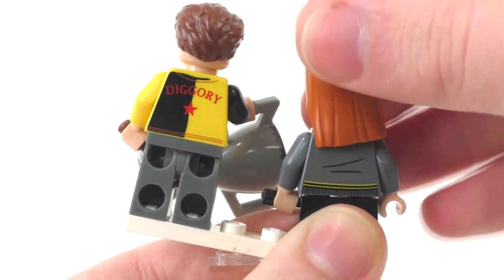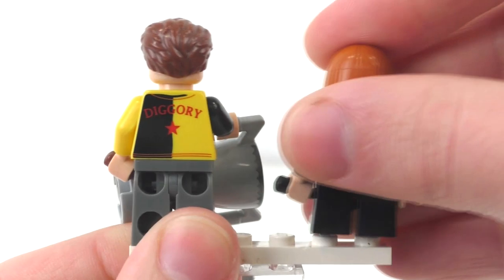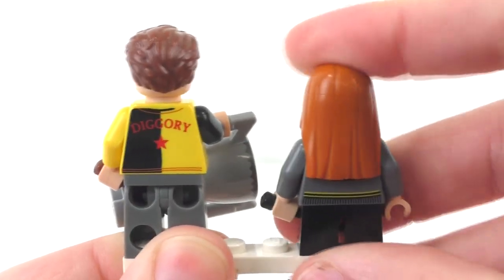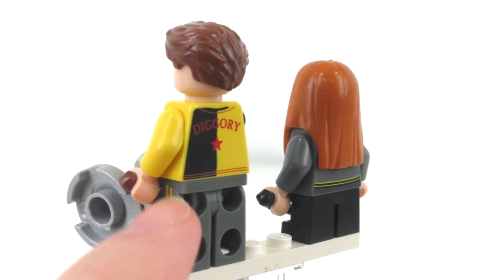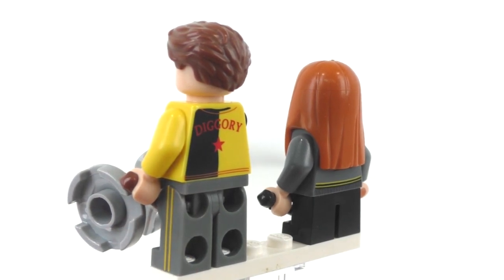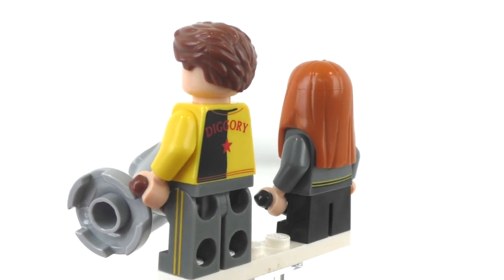And then for Cedric Diggory, we get some very nice printing on both the front and the back of his torso piece right there. We also get some very nice leg printing on his character. I don't know why they put leg printing on this character. I don't think they even really needed it, but I do like the extra move going on right there.